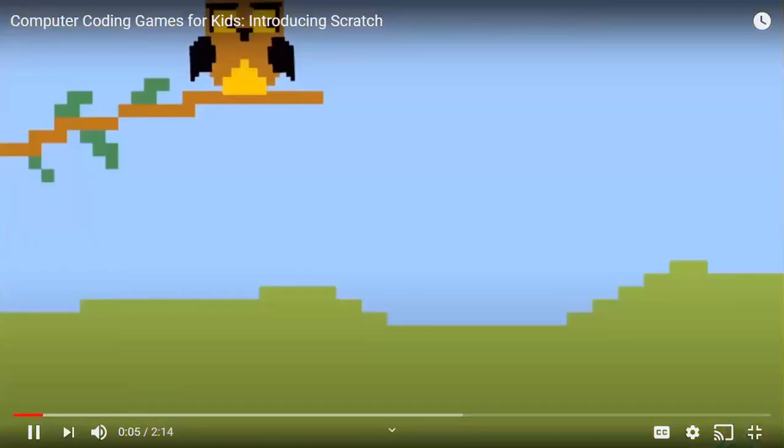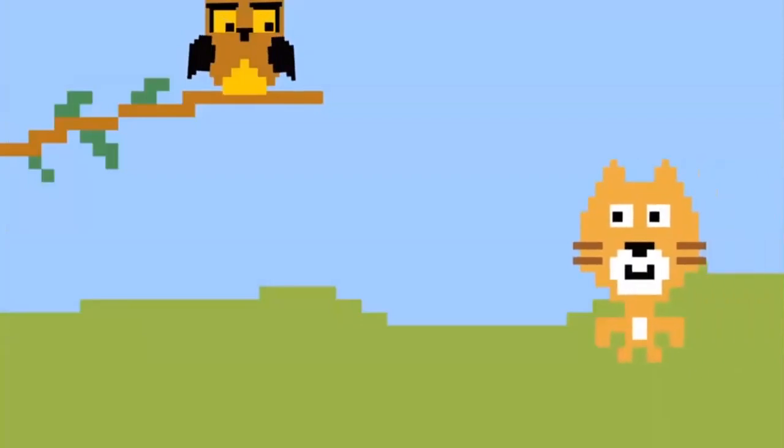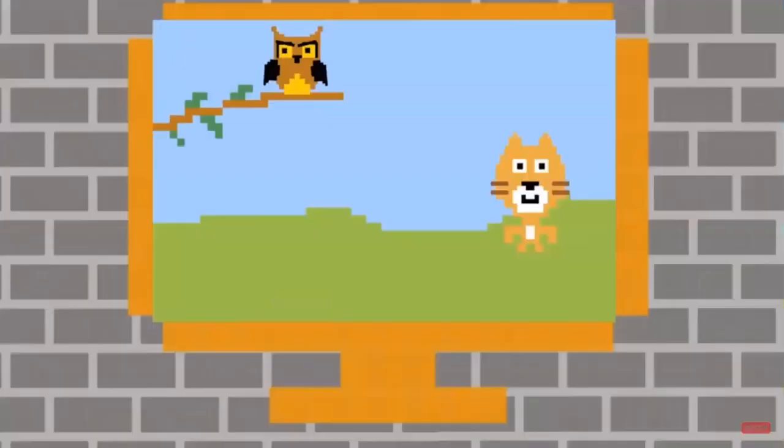Introducing Scratch. All the games in this book are made with a programming language called Scratch. Scratch is easy to learn because you don't have to type any complicated code. Instead, you build programs from ready-made blocks.